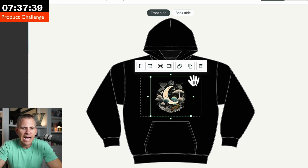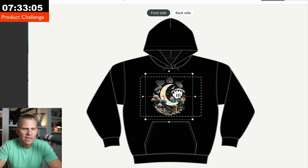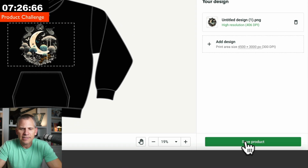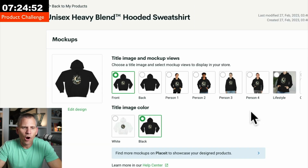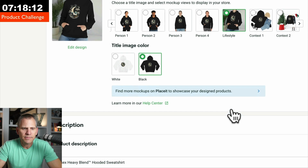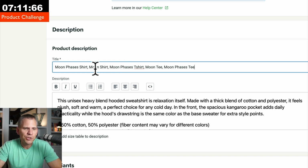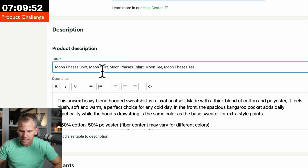Now I could resize this if I want to. I am going to go outside that line. So if you see, I want to make sure that it's in that printable area, just like that right there. And then from there, I can hit Save Project. Now here, it's already created a bunch of different mockups. So you can see right here, I'm going to go ahead and click on this one and use that one. And then down here, once again, I would probably want to put that in there just for my own reference, but this wouldn't be a t-shirt. This would be a hoodie, okay?